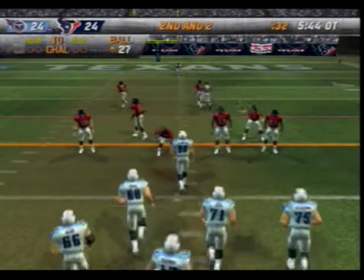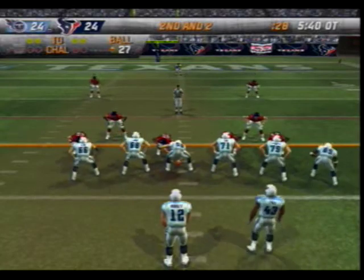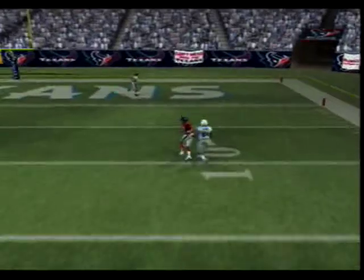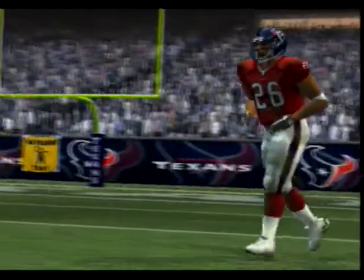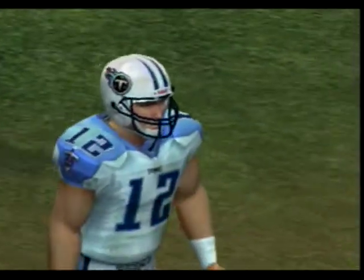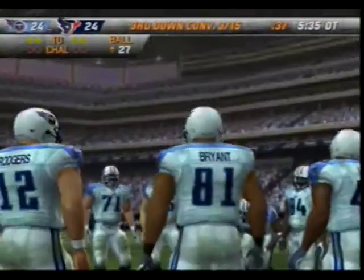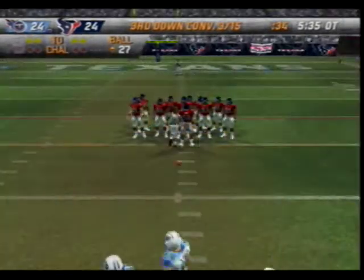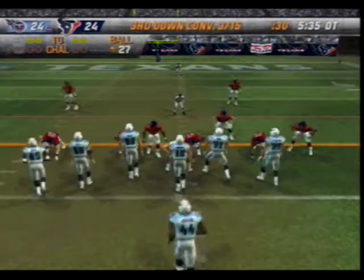Ball on the 27-yard line. Rodgers will work out of the shotgun. Gets the pass off. Drops the interception. He's had a lot of trouble reeling in the passes. Third and 2. Ball on the 27-yard line.